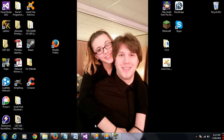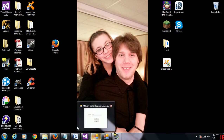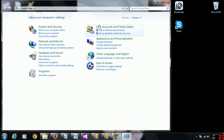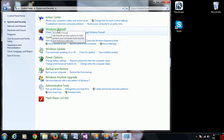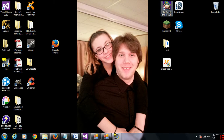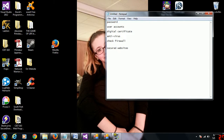Something else is your firewall. Your firewall is like a net that filters out the things you don't want and allows the things you do want to pass. To check your firewall, we're going to go to Start, go to Control Panel, as we did before for user accounts, go to System and Security. Right there is your firewall. We're going to check that and make sure it's on. So right now, everything looks good. It's connected and my firewall is protecting me. We can turn it on or off here, but you always want to have your firewall on. Now, a firewall is not an antivirus, so you need both of them, and you want them both on at all times.